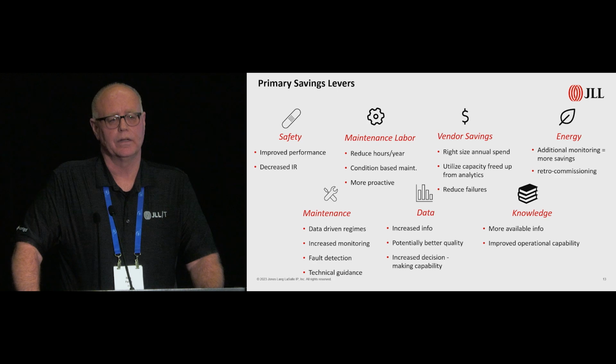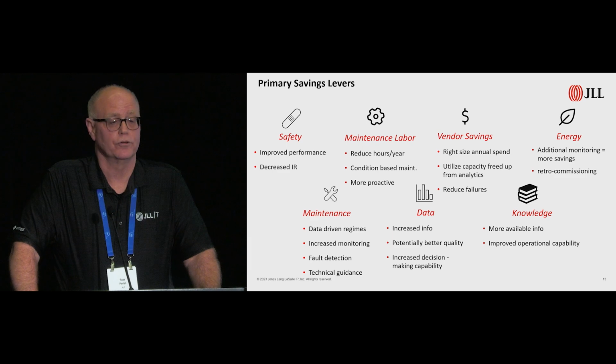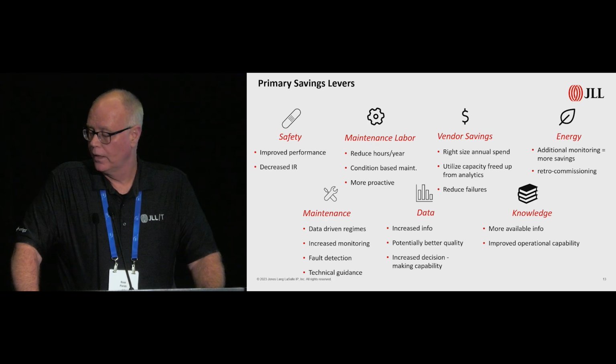But a lot of companies have to make a decision. Are they going to have a technical force internal, or are they going to farm it out? So self-perform versus vendor perform. There's a cost associated with each one. One is more expensive than the other. So again, it depends on your model.